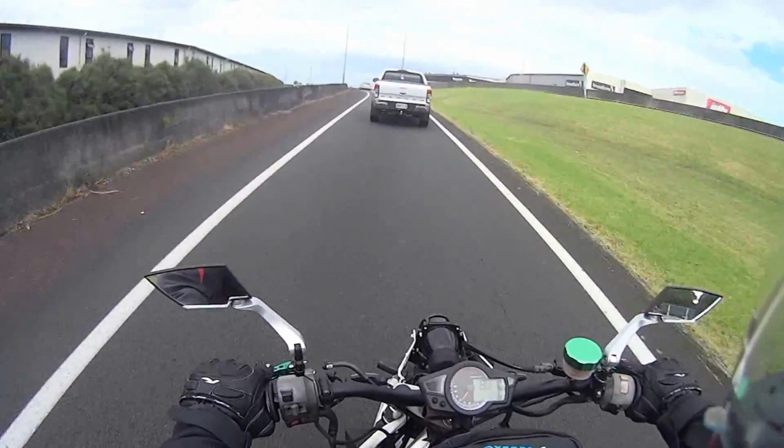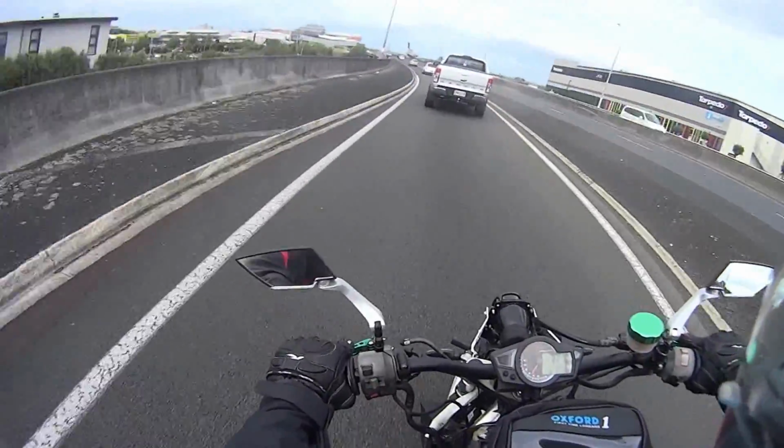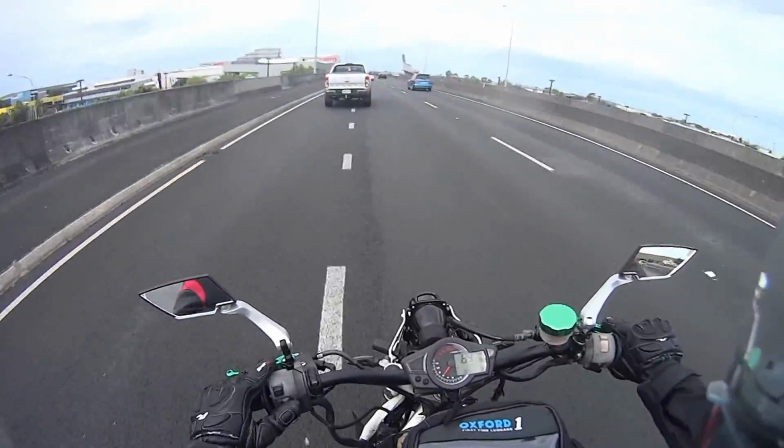Which wasn't too bad. I mean, it's still holding air quite well, so it's not too shabby. I must have picked it up on Friday because I didn't get to ride it over the weekend, which is a shame. However, I did get to take my car out for a good thrash.